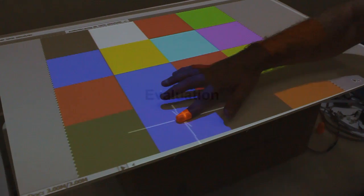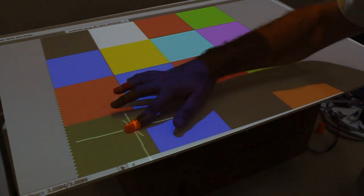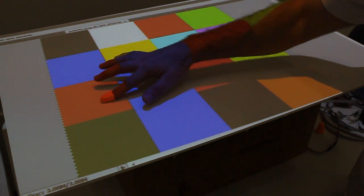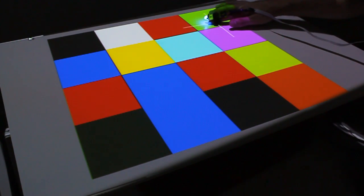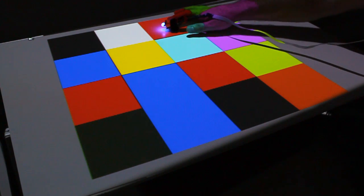We have evaluated the performance of our active marker against a passive coloured marker. The colour palette test involved repeatedly moving the marker across 16 projected coloured tiles. The adaptive marker tracked 88% of the time, compared to 47% for the passive marker.